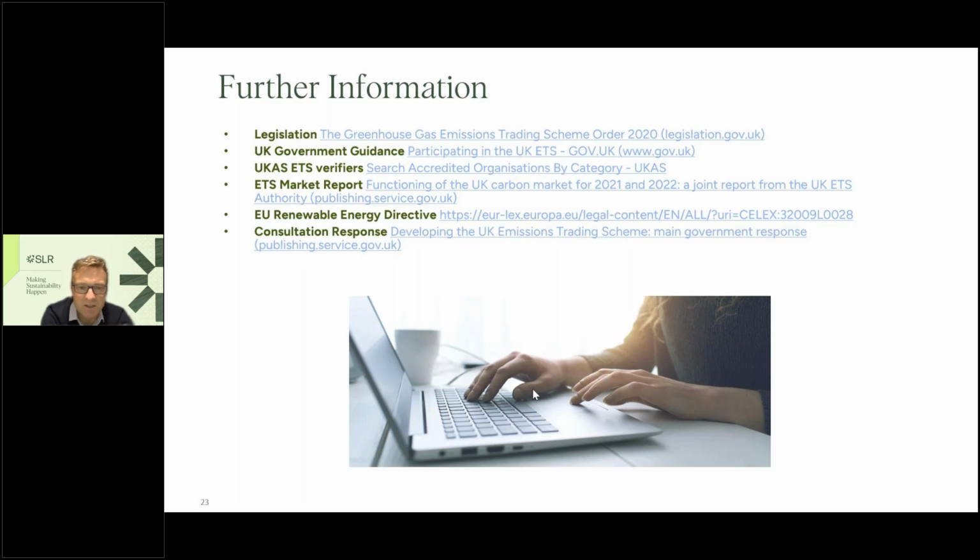The government has produced guidance on the UK government website. There's guidance to help participants and organisations that think they may become a participant understand how to manage a scheme, and what you need to do to report under the scheme. I mentioned before you need to have independent third-party verification. So there is a list there of UKAS accredited ETS verifiers. Again, you have to use a verified company to verify those emissions. So there is a list there of those organisations.